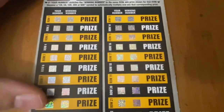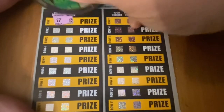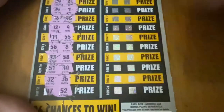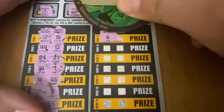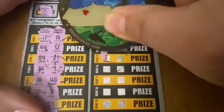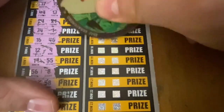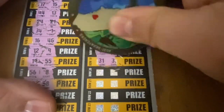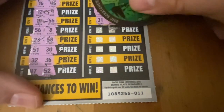Nothing in the bonus area for me today. Let's see if I can match any of these or find a multiplier. This does play fast. It's my only beef with this ticket. I would like a little bit more play for 30 bucks than how quick this goes. Come on, match something up or find that multiplier, please. That I thought I had for a second. Let's see what the prizes are on the last ones.